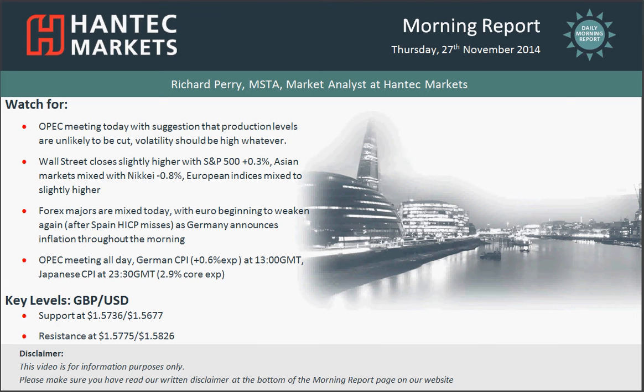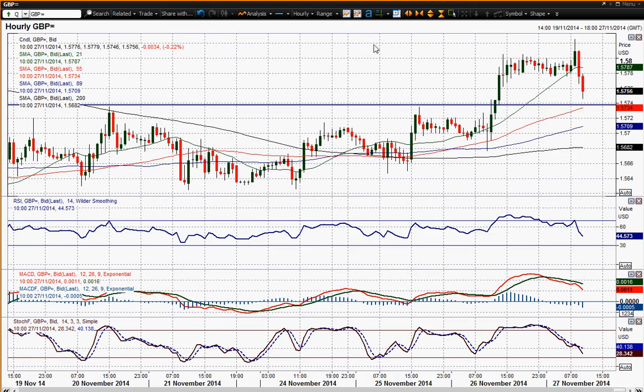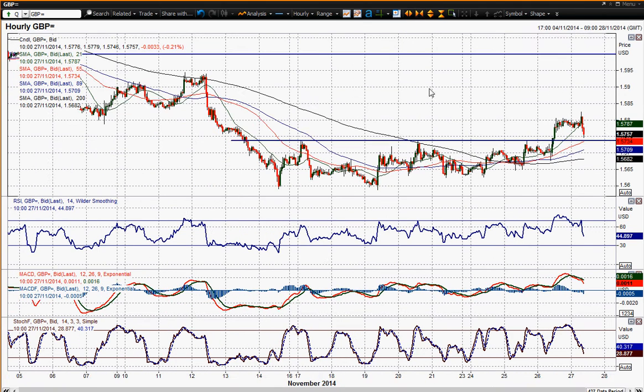I'm going to move on to cable now, and cable completed this, actually if I go on to the intraday chart, zoom out, cable completed this base pattern that we saw yesterday, broke above 57.36. That 57.36 had been the resistance for a couple of weeks almost. And we broke above that yesterday, and that sort of completed this base pattern. That base pattern gave us an implied target of around 58.80, 58.85.